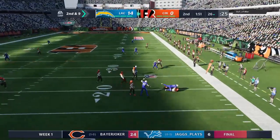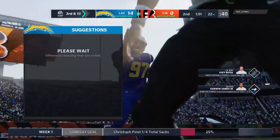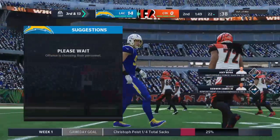Flushed out right. And he's taken down. Trying to do a little too much, getting outside of the pocket. And it results in a sack. Credit the sack to Joey.